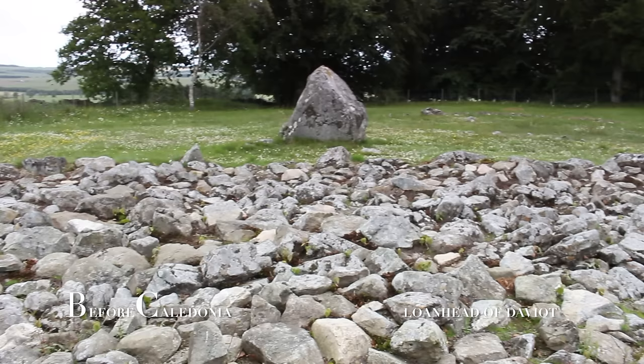Excavations took place from 1979 to 1982. The 1979 dig by Aubrey Burl revealed the circle's original north location. In 1981, the ring was re-erected again, this time in its correct position.